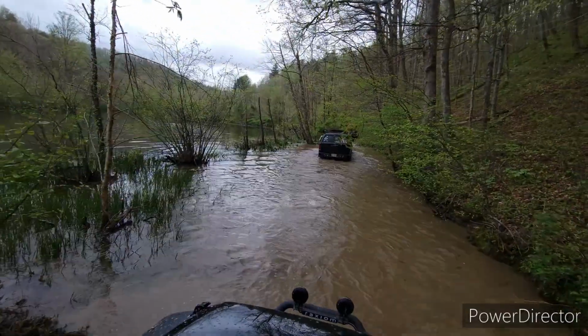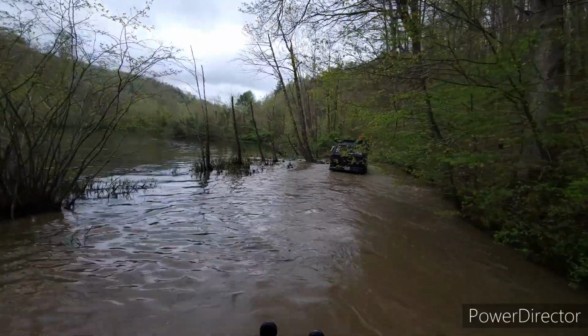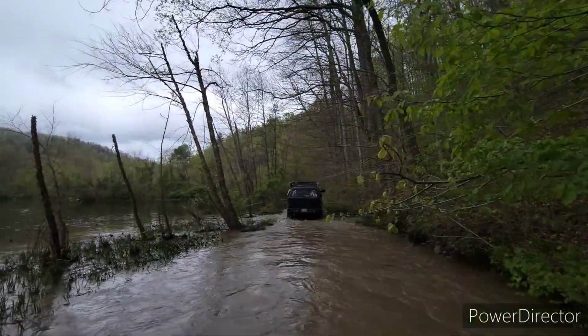Yeah, I don't think I want to walk through this one. It provided us an opportunity to drive along the far side of a lake. Yeah, that one's just a little bit deeper than I want to wade backwards through with a video camera.